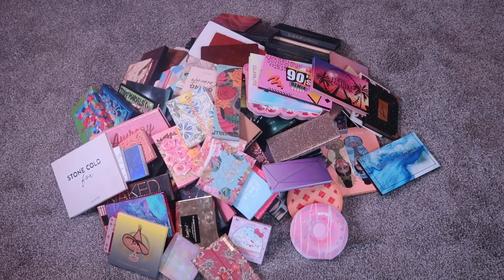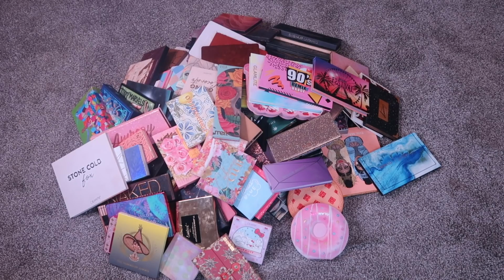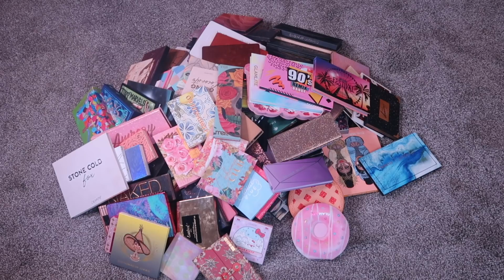Okay, here's my pile of all the rest of my palettes. I honestly do not feel like sorting these all out and laying them all really nicely. I hope you guys don't hate me for that, but I'm literally just gonna grab from the pile and talk through each one. Please don't hate me for that. Is that annoying? I'm gonna try and go in order of brand. I will try and go in order of brand.